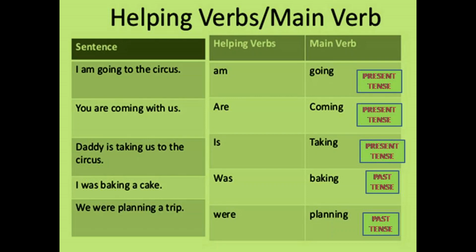Next, I was baking a cake. So over here was is a helping verb and the main verb is baking. Next, we were planning a trip. So over here we see were is a helping verb and planning is a main verb.